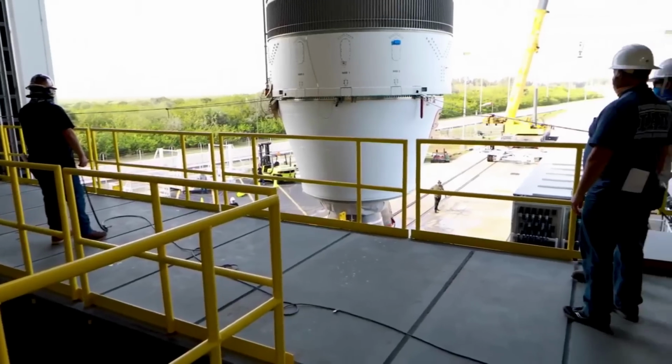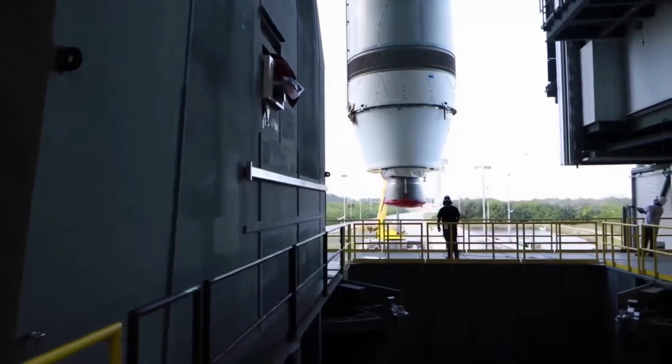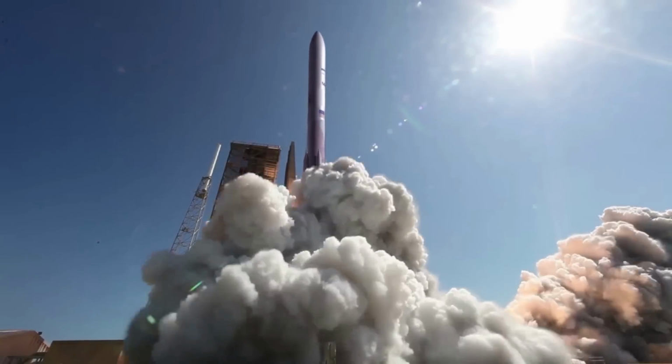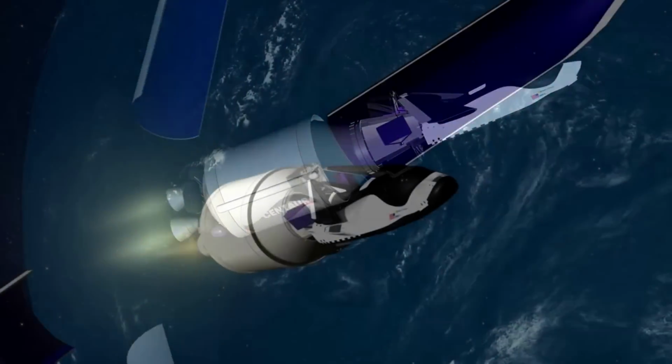Once it arrives, Vulcan will go through a few different tests. If everything goes according to plan and the results are promising, its first launch will happen in just a few months in the first quarter of 2023. This maiden flight is a very big deal for a few different reasons. For one, a lot of important future missions are currently scheduled to use the Vulcan, including Dream Chaser.